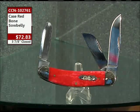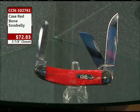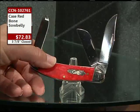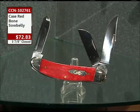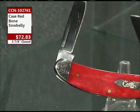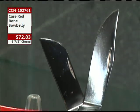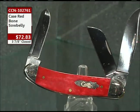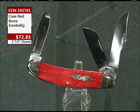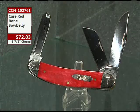Sow belly. $72.83. Bright red. Bomb style shield. I do think this is also a fairly new color by Case on this one. Yes, it came out this year, April of this year. You know what that would be? That would be an awesome Christmas knife right there. Only have 4 left. And Sow Belly Stockmans, that's always been one of my favorite frames just because of course, the design of it, but it gives you a pretty wide handle and those big blades. It's just a bold knife. It's 3 7/8.